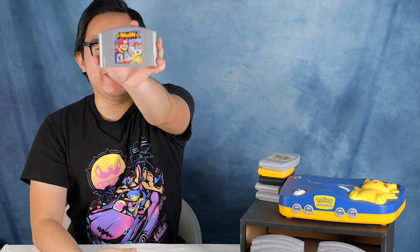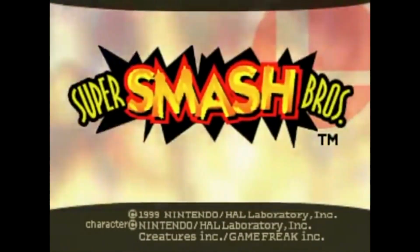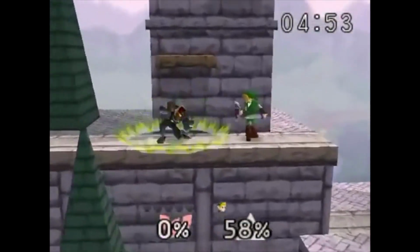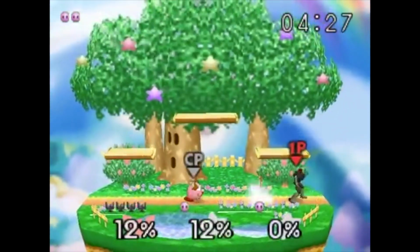And oh boy, our first game is Super Smash Bros, the original one. It's so crazy to see where Smash Bros actually started, and honestly, trying to play Smash Bros with the N64 controller, it's so weird. But it's really cool to see the humble beginnings of the Smash Bros series. So this is a really cool game to have.